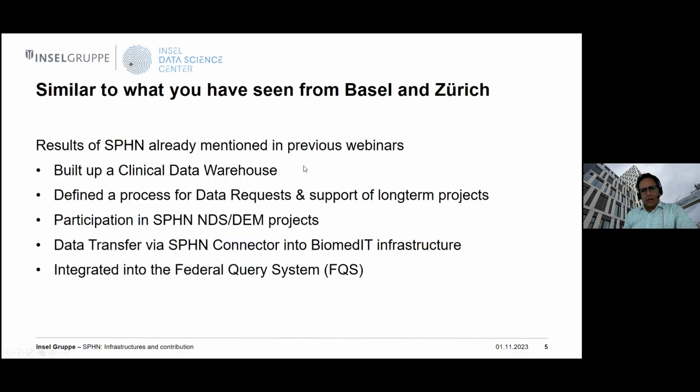So when we thought about what we can talk about today, we thought, well, let us not repeat what Bram and Patrick have already told you about generally what we do in the SPHN initiative, but just to summarize, of course, many things are the same. Like, we have built up a clinical data warehouse that we use to provide data for researchers. We have defined a single process for data requests and also for support of long-term projects like Swiss National Fund, or in this case here, SPHN NDSs and DEMS.